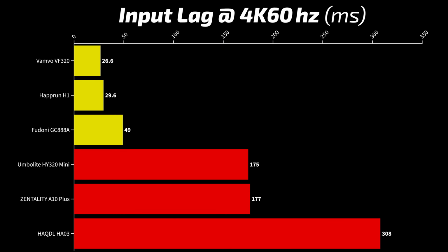And as I mentioned before, the new Vanvo VF320, which I wouldn't recommend anyways based on its image quality, now has between 70 and 80 milliseconds of input lag. And then all the projectors with Android built in were well over 100 milliseconds, meaning they can't be used for gaming.